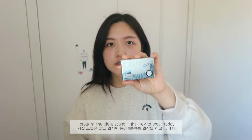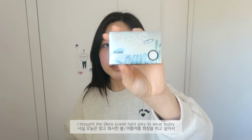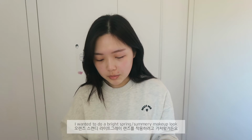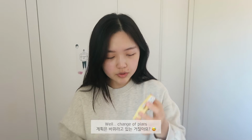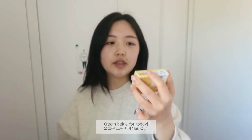I bought these lenses today to wear. These are the Scandi Olens Scandi Eye Clear lenses, just because I wanted to do something like a bright spring slash summery look. But I don't know what to do. I don't know if I should wear this one or that one. You know what, change of plans. I want to try this one. I want to try out the Silhouette cream beige today.